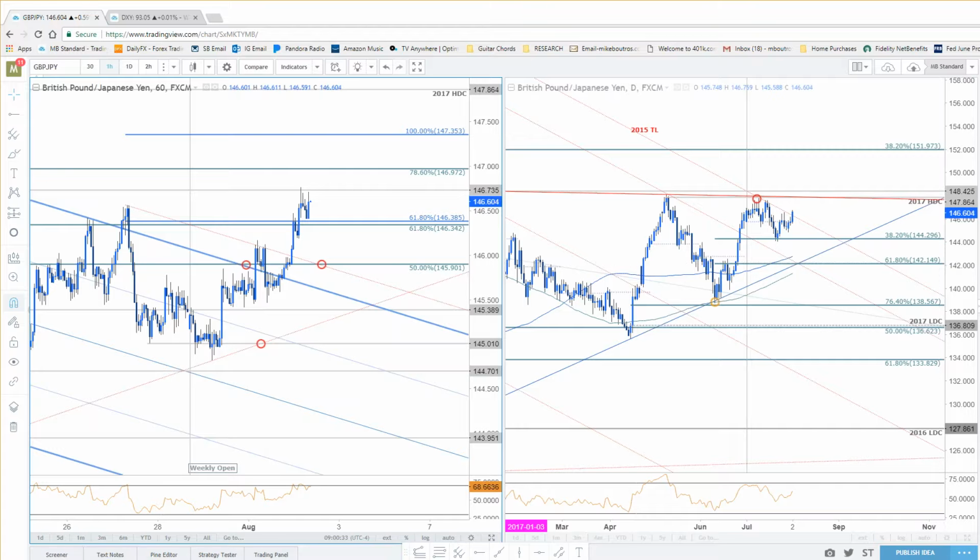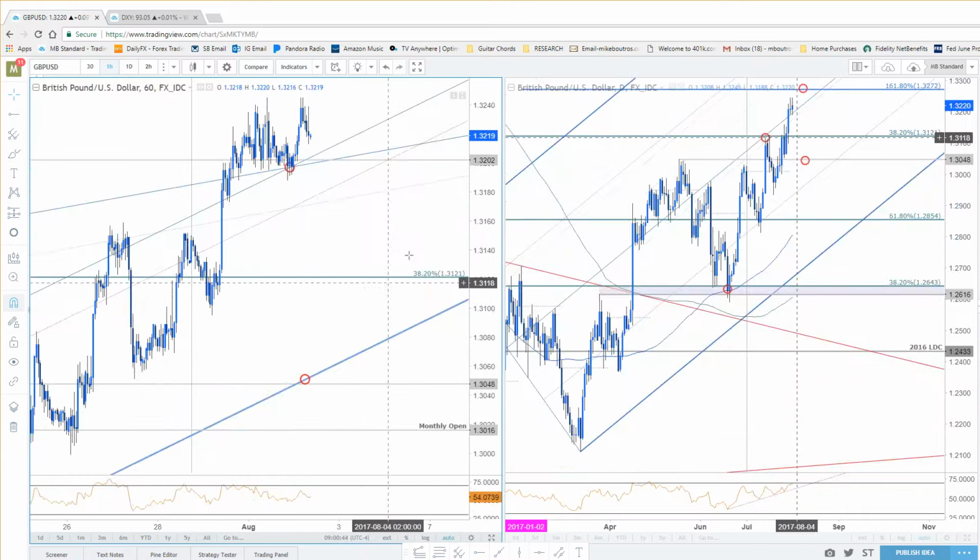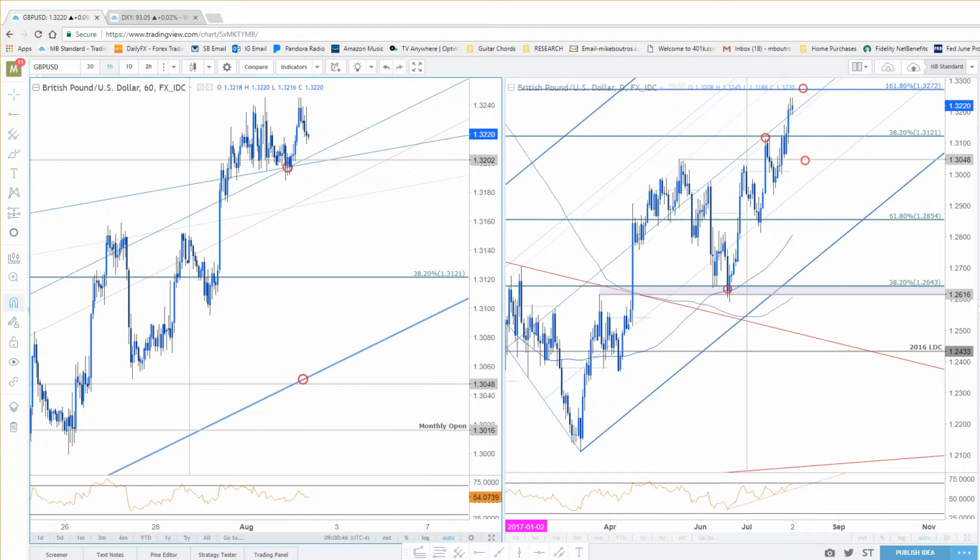Okay, and that is pound yen. Pound dollar. Here's what pound dollar looks like ahead of Super Thursday. Also very similar in the setup, but still a little topsy in the near term, and that it's kind of unable to really make much progress above the median line.